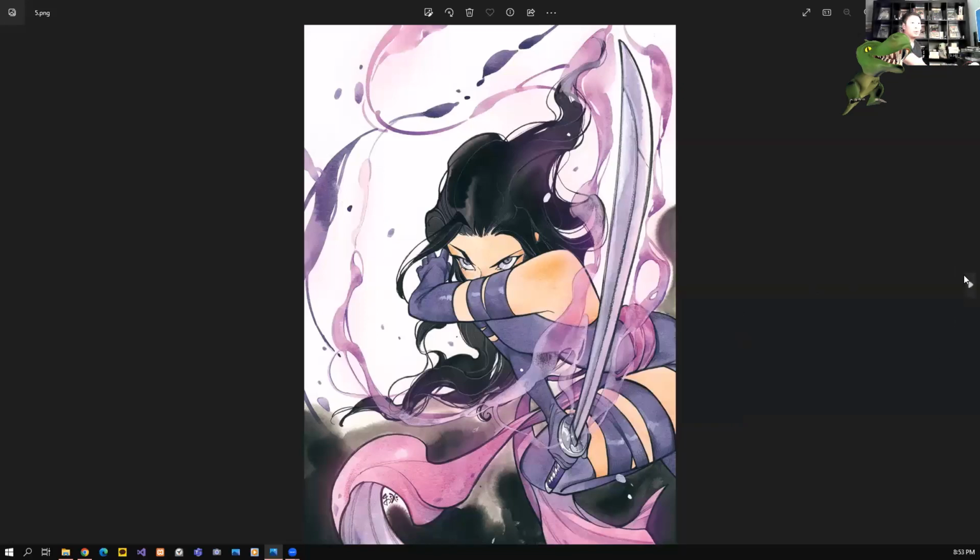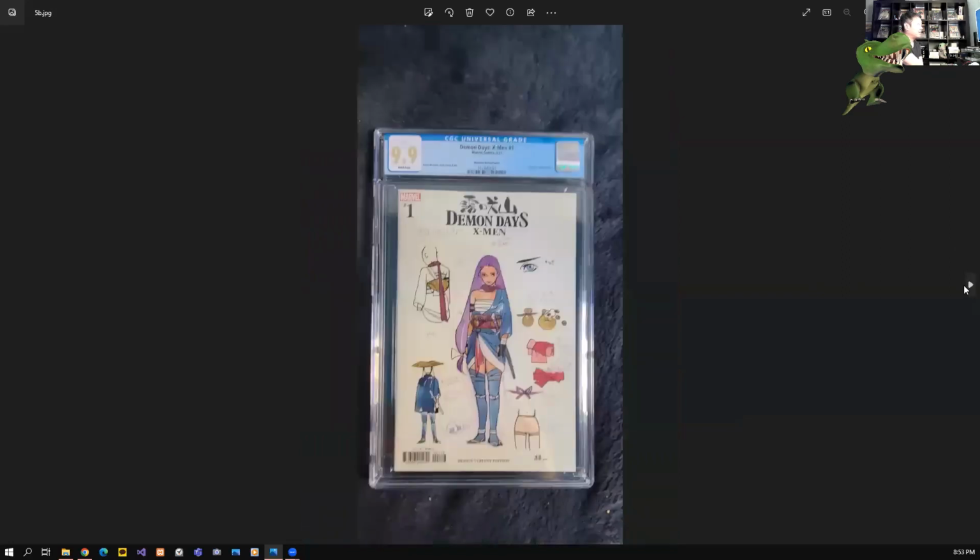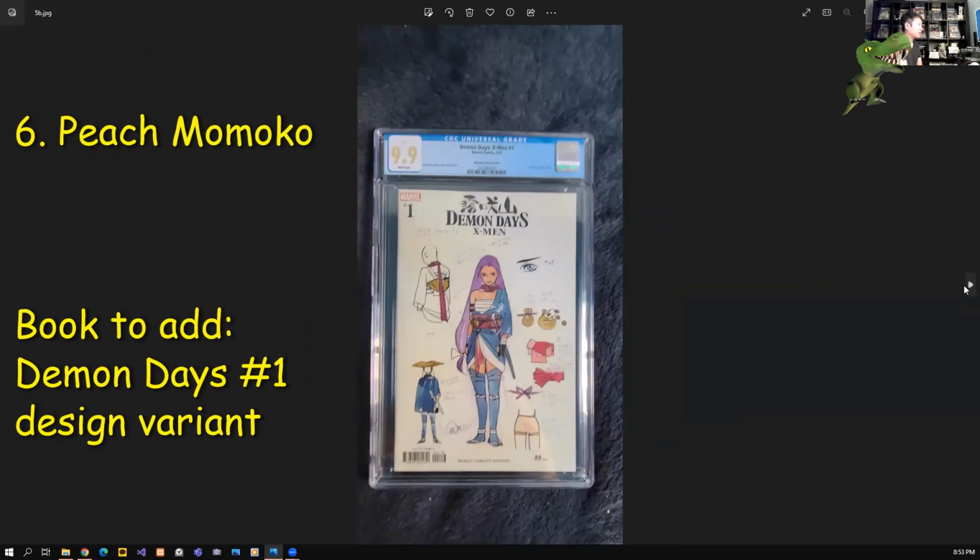Okay, so what are we trying to pick up for Peach books? I really would like this book. It's a variant to the Demon Days. It's her design of Psy, which is this alternate universe Psylocke.